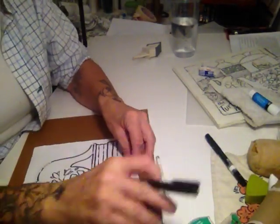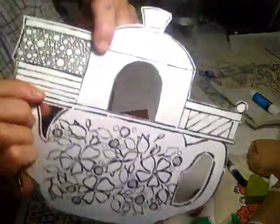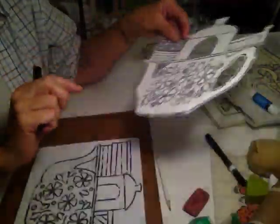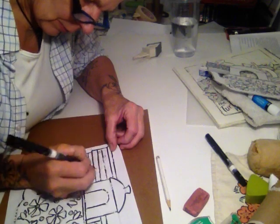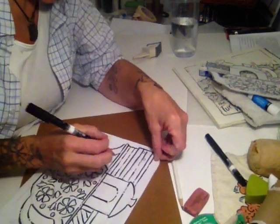And all we're going to be doing is drawing circles, all different size circles in our tar roof, T-A-R. I'm just going to make some random big ones. Can you see? This is terrible.